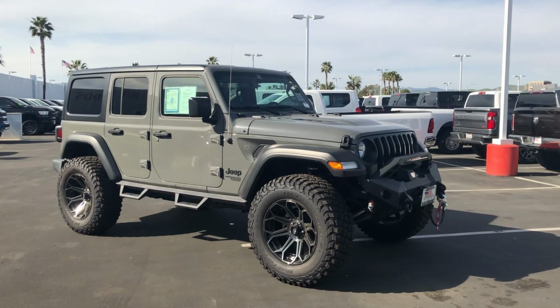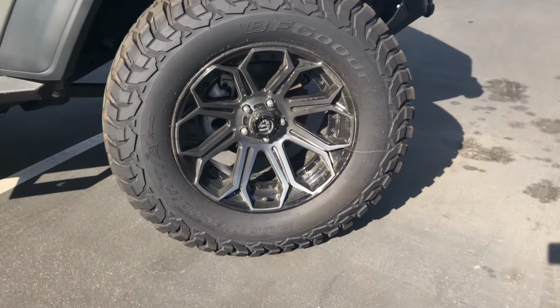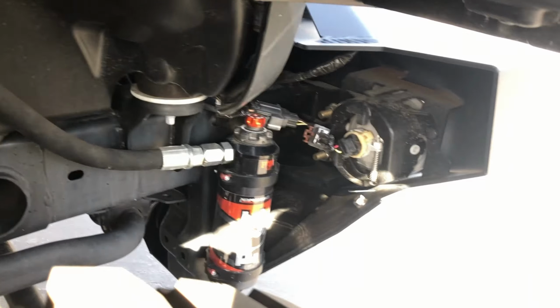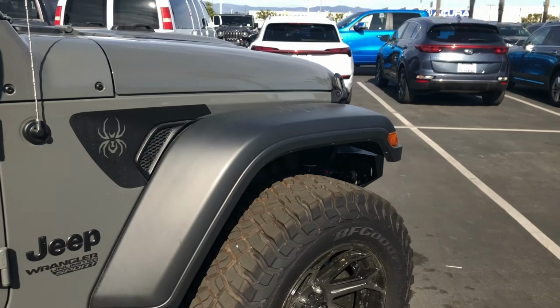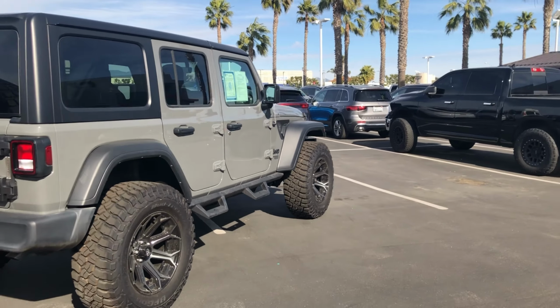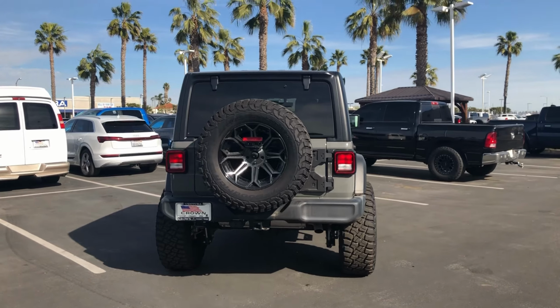Hey, what's up everyone? This is Crown Jeep Dodge and Ram in Ventura, and today we're taking a look at a pre-owned 2021 Jeep Wrangler Unlimited Sport S Black Widow Edition. This car comes in a steam gray clear coat exterior color and a black cloth interior color, and it only has 286 miles on it.